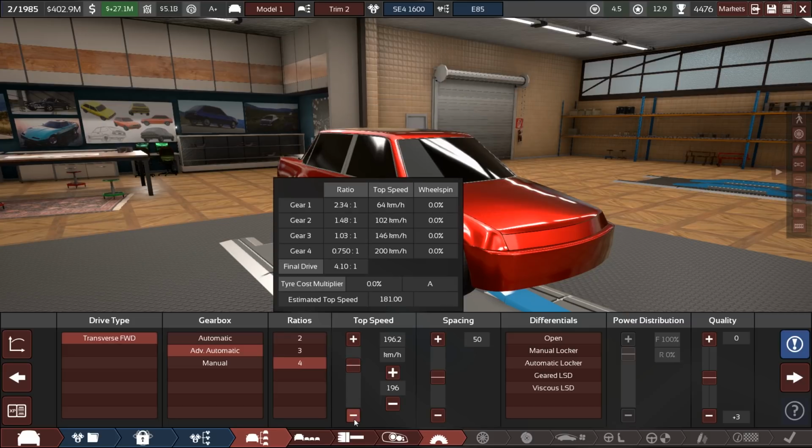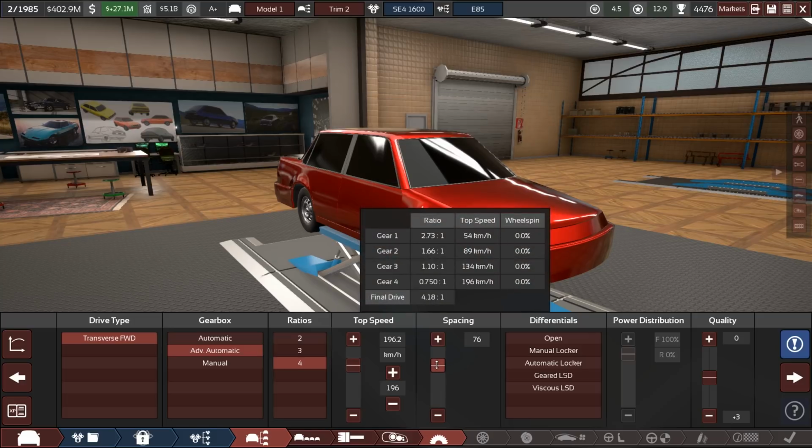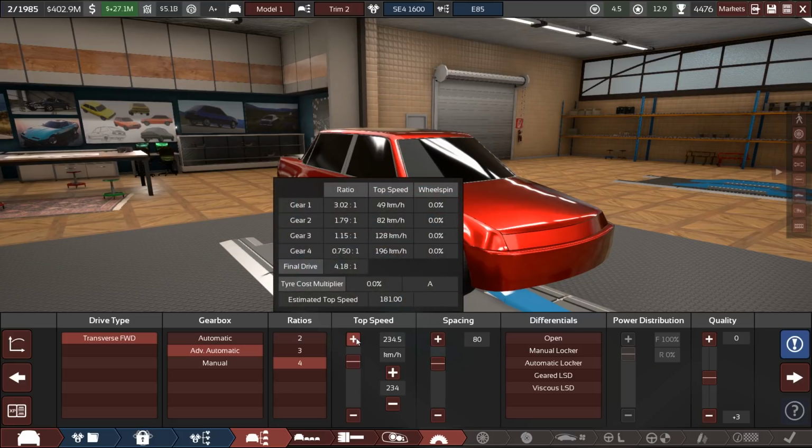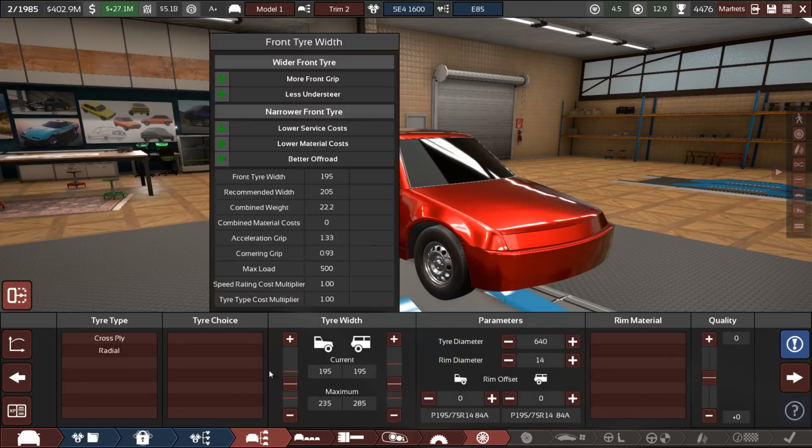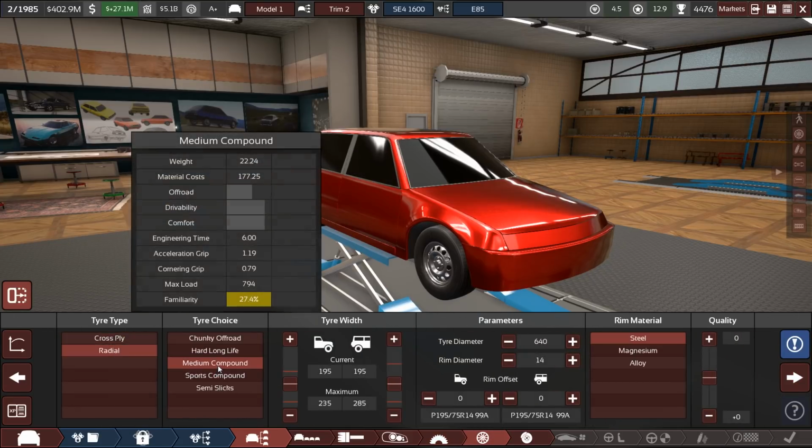Probably going for gearing somewhere, something like this. Although 84 kilometers an hour, no, that's too little. This engine can pump out so much more. Second gear to 100, yes. 240, yeah, that looks about right. Open diff, sure.